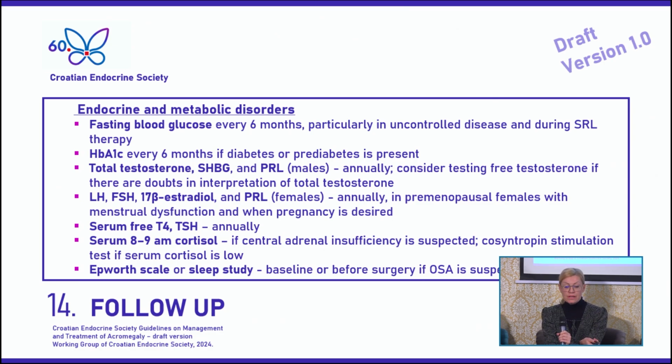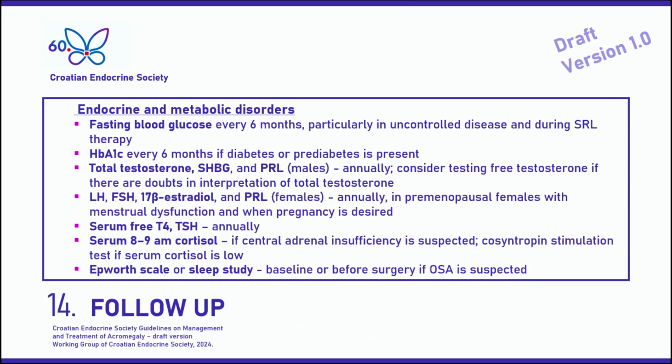In female patients, LH, FSH, estradiol, and prolactin should be checked annually, and in premenopausal females with menstrual dysfunction and when pregnancy is desired. Serum free T4 and TSH should be checked annually. Serum cortisol levels should be measured if central adrenal insufficiency is suspected, and cosyntropin stimulation tests should be performed if serum cortisol is low, and if we suspect that the patient has obstructive sleep apnea, we should perform the Epworth scale or polysomnography.